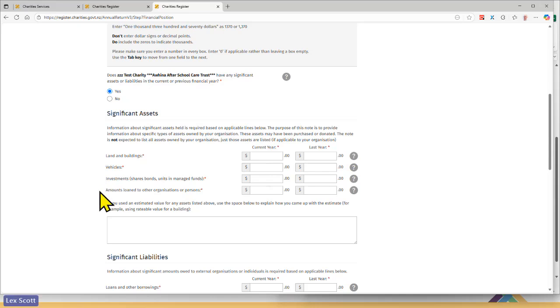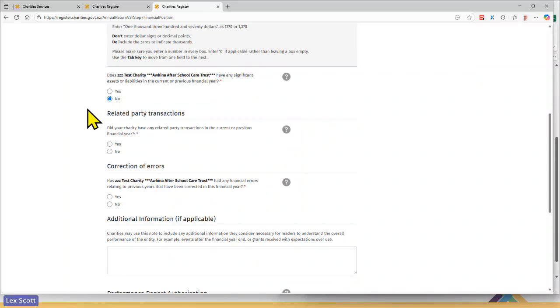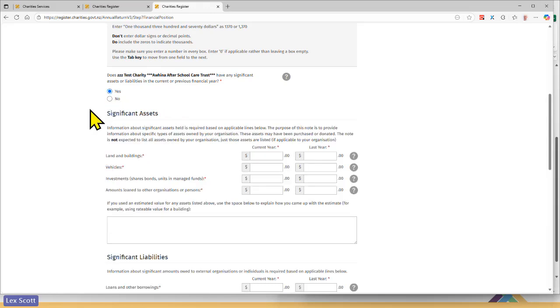Amounts loaned to external parties. If your charity does not hold any significant assets, or if it only holds assets outside of these categories, you can answer no to this question. If your charity does hold assets in any of these categories, whether you purchased them or they were donated to your charity, you must enter an amount for the total value of these assets if that value is easily available.